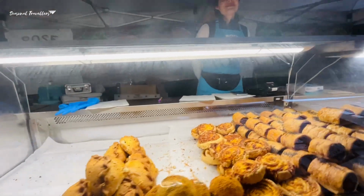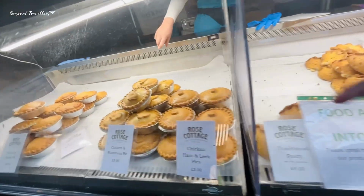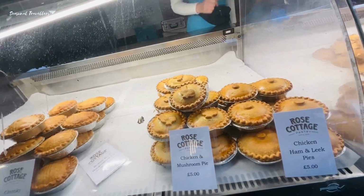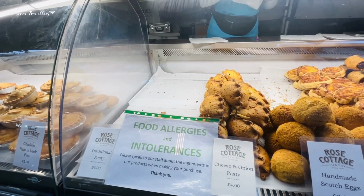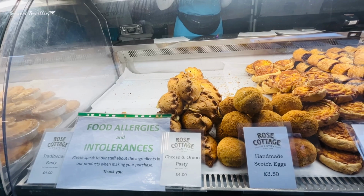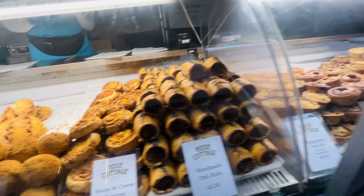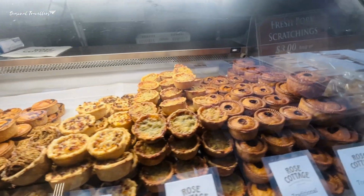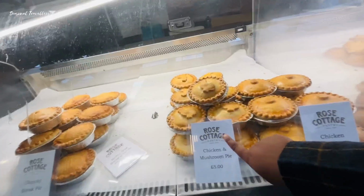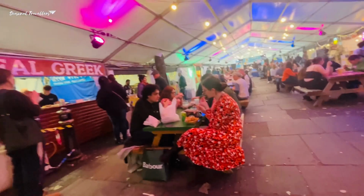Do you have something chicken? Is it that chicken pie? So what are those? Cheese and onion pastry? That's the chicken and mushroom pie my friend suggested I try.